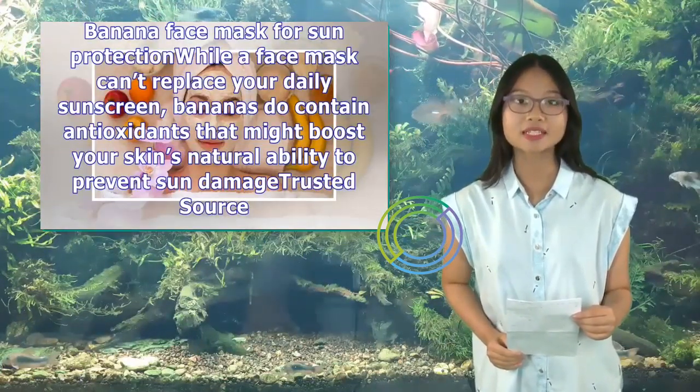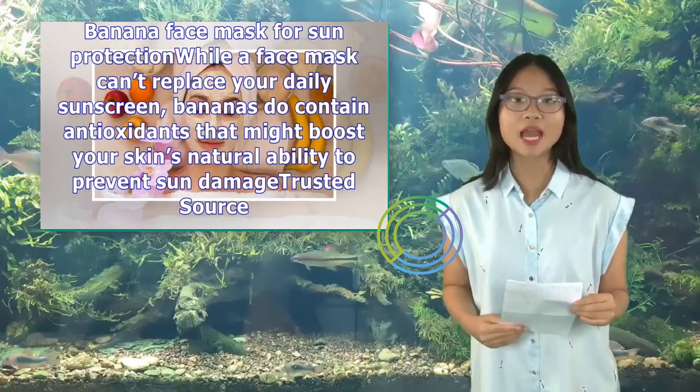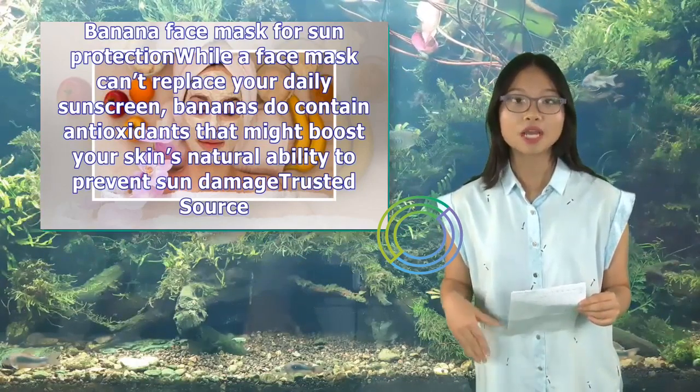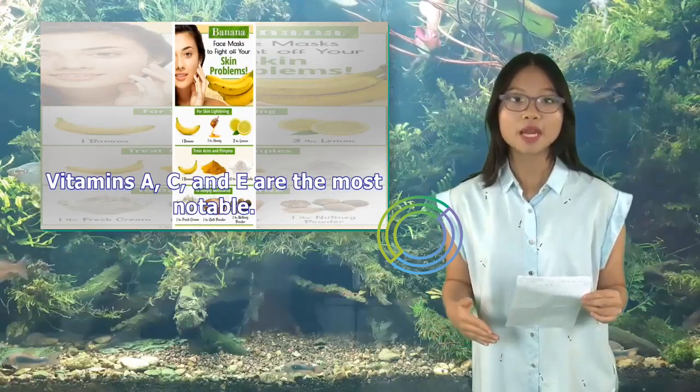Banana face mask for sun protection. While a face mask can't replace your daily sunscreen, bananas do contain antioxidants that might boost your skin's natural ability to prevent sun damage. Vitamins A, C, and E are the most notable.